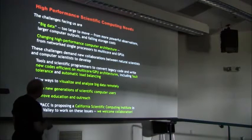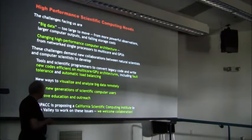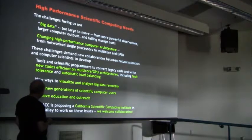These challenges demand new collaborations between scientists and computer scientists to develop tools, and scientific programmers to convert legacy code and write new code efficient on multi-core GPU architectures, including fault tolerance and automatic load balancing.